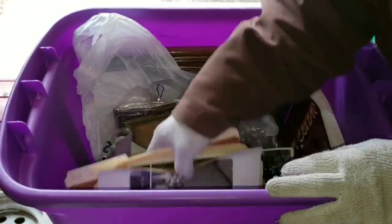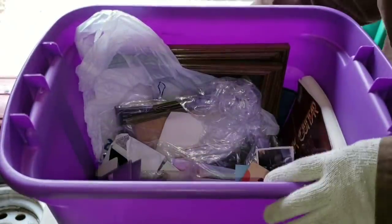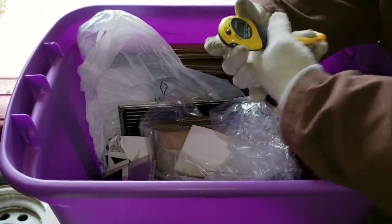Got more. Oh, wow. Look at this. It's got to be a graduation picture from something. And what's this? What's this? Okay.